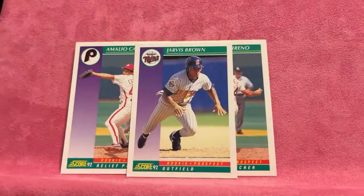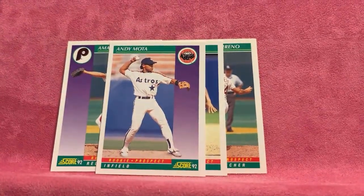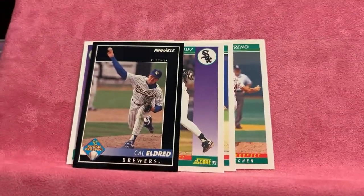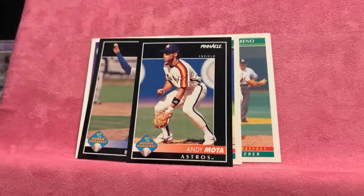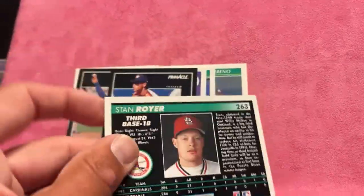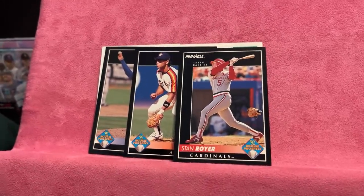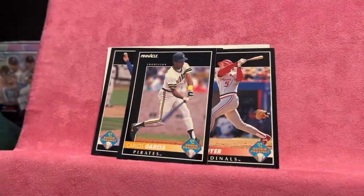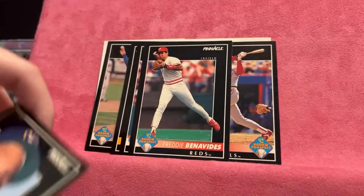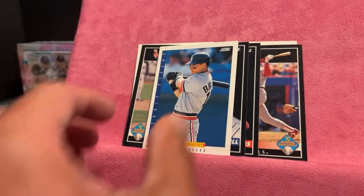Emilio Carrasco, you got to be a diehard Phillies fan to know that one. Jarvis Brown, Andy Mota, okay. Roberto Hernandez again. Now we're with '92 rookie prospects. Cal Eldred had his moments. Andy Mota, Stan Royer, and I'll give a little flip over. They kind of went black and green. Not a bad look. It's Pinnacle. Pinnacle by Score. Carlos Garcia, so I guess trying to be a higher end brand. Sean Berry, Lance Dixon, but still the same terrible players. Freddie Benavides, Tyrone Hill again, and now we're up to '93 Score.